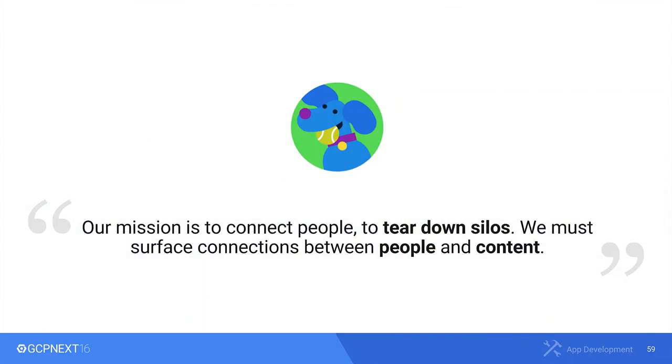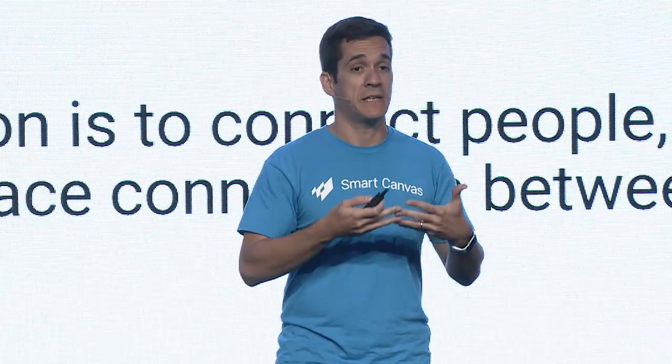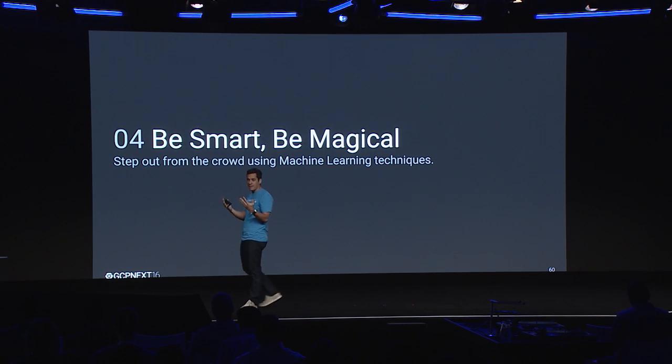The core business, the secret sauce of Smart Canvas has always been to tear down silos, to connect people with content in a smarter way. So now it's time to be smart, and that's my favorite part. We want to be smart. We want to be magical. We want to impact our users and make them think, oh my God, how do they know that? The same way Google has always been doing with us.